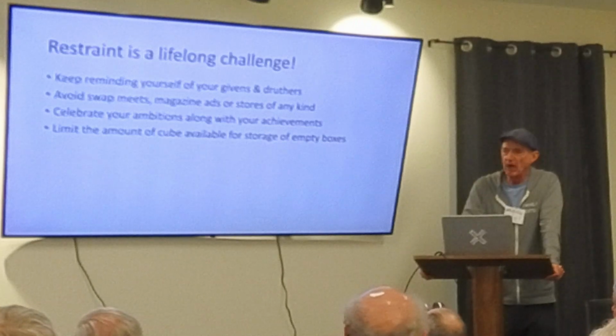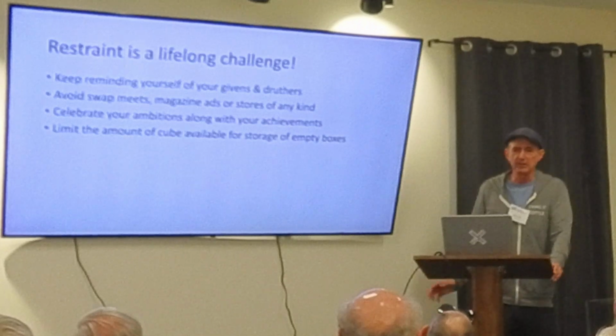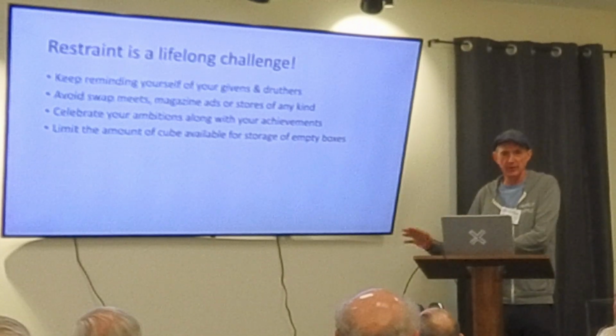The storage of empty boxes is a real issue for HO scalers. Now, in O scale, you can collect a lot of empty boxes and store them in the drawer and nobody will ever know.